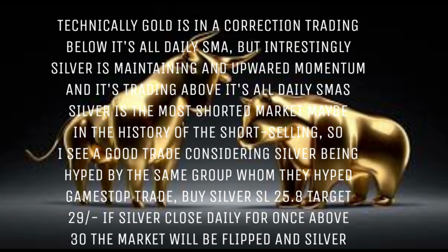If they are attempting to squeeze the hedge funds out of this market, this could create an opportunity for trading. Two opportunities, actually. The first one is that you buy silver near 26 with a stop loss at 24 and a target of 29. And then if silver at any day could close above 30, this is the signal that silver is going to do a parabolic move toward $39, because that's the moment when the short selling positions will be squeezed out of the market, and it could create this parabolic move that I'm talking about.